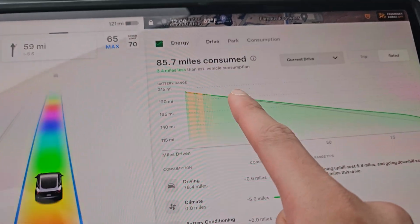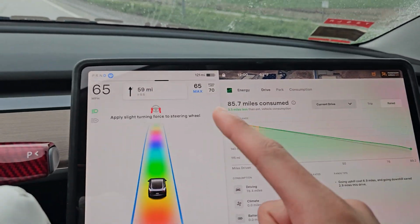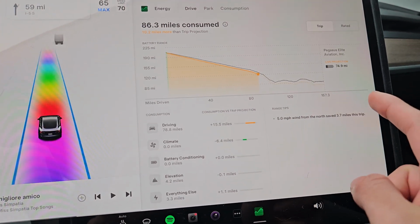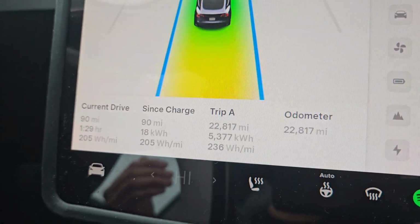Looking at the energy charts, we're doing pretty good. Even though the refrigerator is still on consuming energy, we're driving so efficient. We are still covering our bases, and we should arrive with more than it's projected. You can see we're kind of catching up to that gray line right there. We're still hovering around 200 watt-hours per mile.